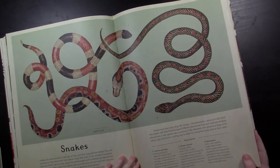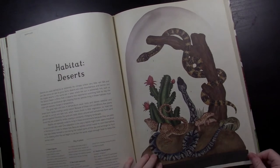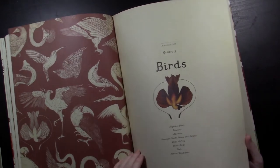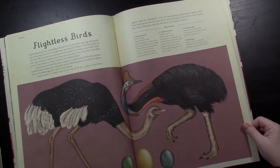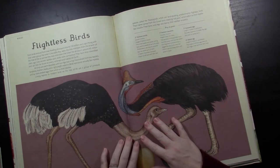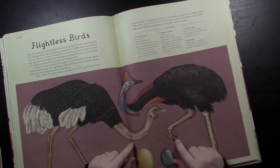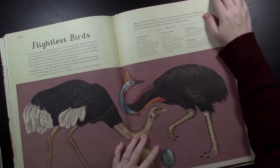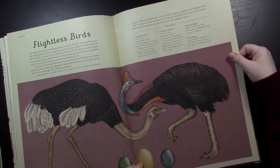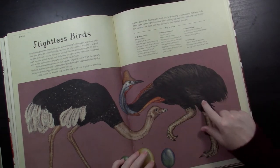Snakes. Desert habitats, and then burbs, also very relevant to my interests. Yeah, I like that the colors just are so soft, and a lot of these drawings have like stippling bits to them. So yeah, this is like super great practice for me personally. Like these wings, the way these feathers are done, it's just beautiful.